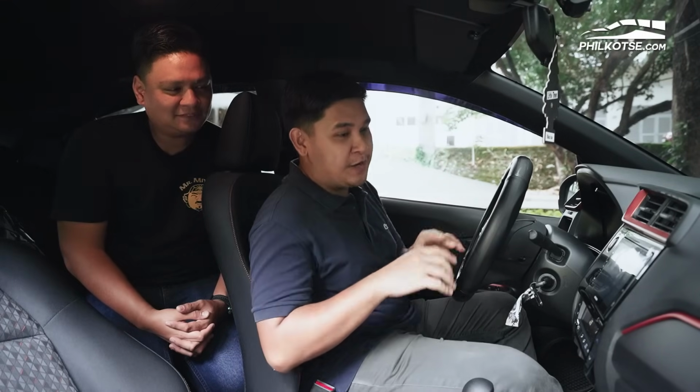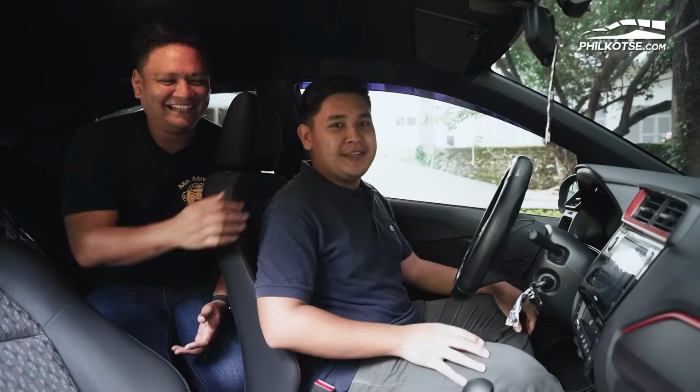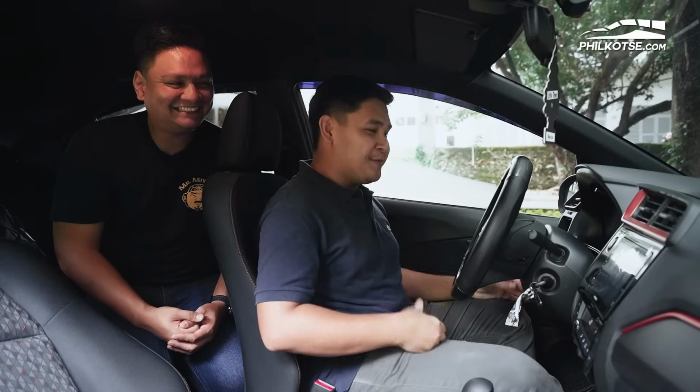Okay, so we're now inside the Honda Brio RS, and as you can see, it has an all-black theme. Sorry na ano lang. Pinapangarap ko maging salita ni Roy.